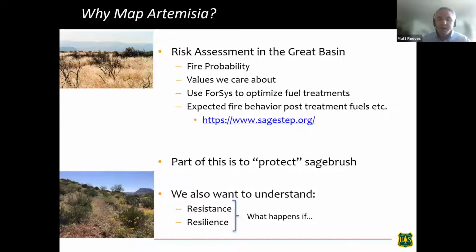What we were looking at in this risk assessment is combining our knowledge and thoughts of fire probability, the likelihood of fire occurring, and the expected fire behavior that would occur in the Great Basin over a period of time. And we need to combine that with knowledge of values that we care about. We want to understand where values that we care about, such as sage grouse habitat, homes, critical infrastructure, those sorts of things, are. We wanted to find out where the likelihood of fire was higher than other places, and also what the potential impact might be if fire were to occur at those areas where we have values that we care about.